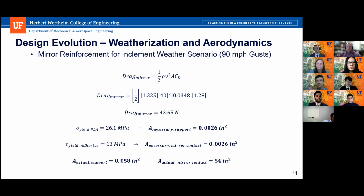Using these worst case scenario values, the minimum cross-sectional area for PLA supports to survive was calculated to be 0.0026 square inches. Due to our design making use of supports with cross-sectional area of 0.058 square inches, we do not expect failure to occur in the supports due to the rather large factor of safety of 22.3.